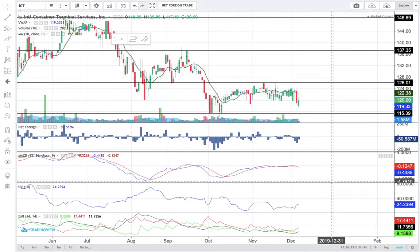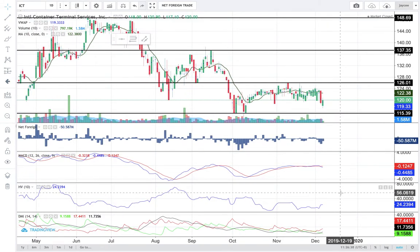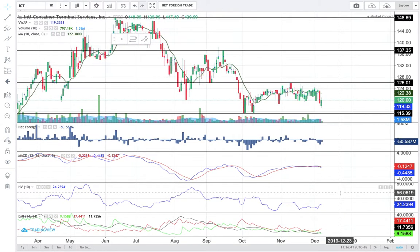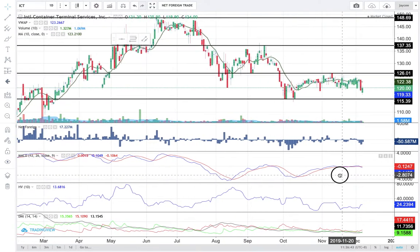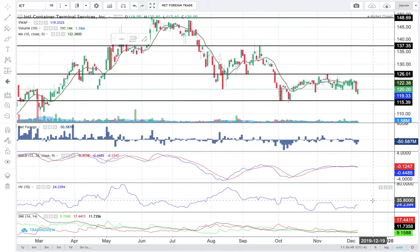All right, so we can see here also that the historical volatility score is at 24%. That makes a low risk level for ICT. However, please remember that it's not an automatic buy signal just because the stock has a low risk level. I am measuring the risk level of a stock using historical volatility for me to know if it fluctuates too high or too low. In short, I am using this to find those quote unquote heart attack stocks. Usually, these are the index companies.